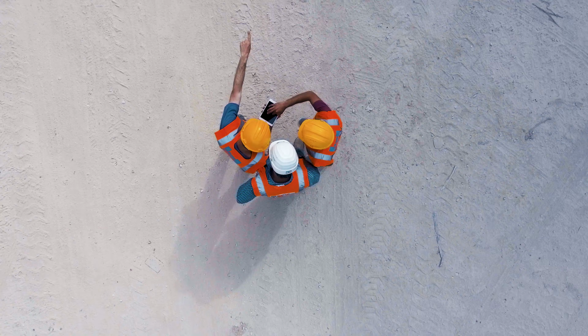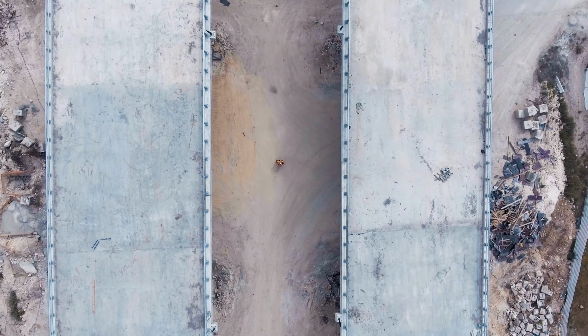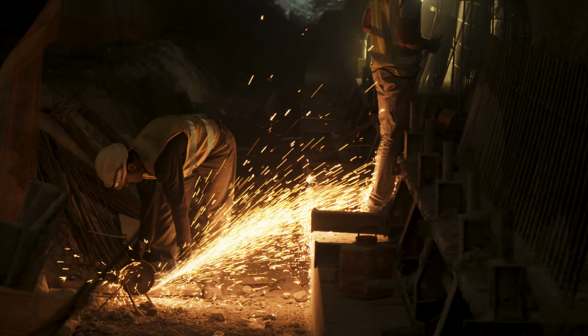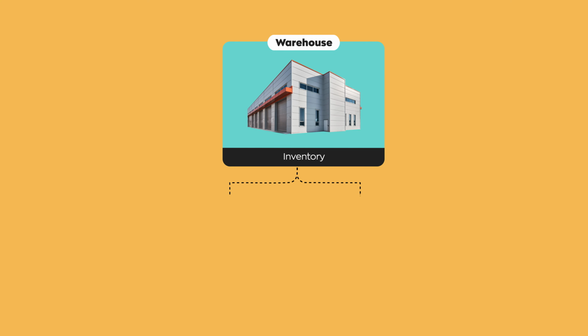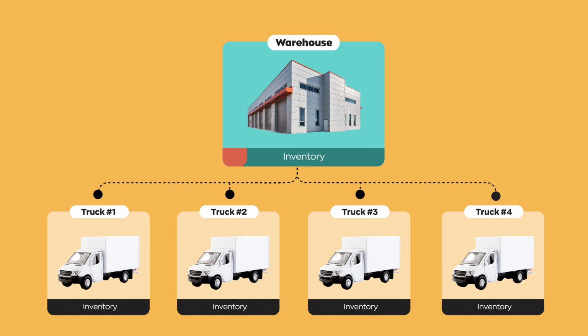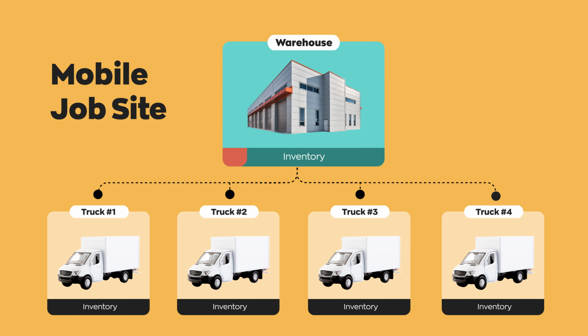The construction and field service industry is taking this growing challenge in stride and revolutionizing the way that they're thinking about warehousing. They're doing this by decentralizing their operations and switching over to truck-based inventory management, known as mobile job sites. So, what exactly is a mobile job site?